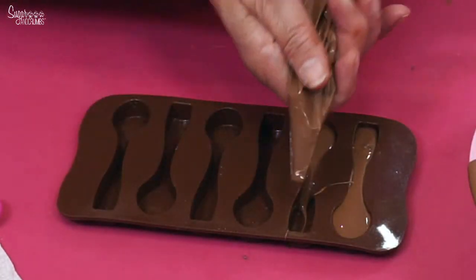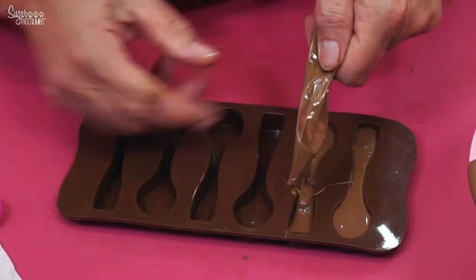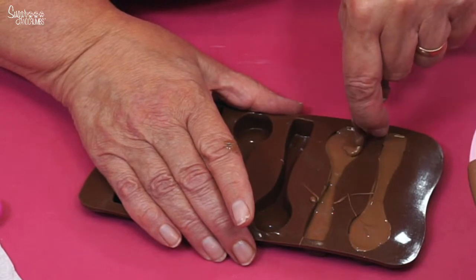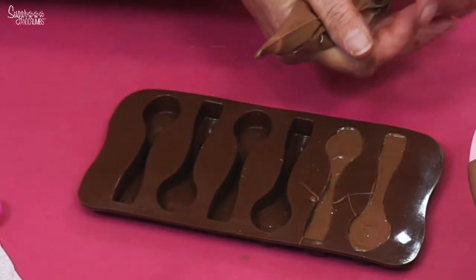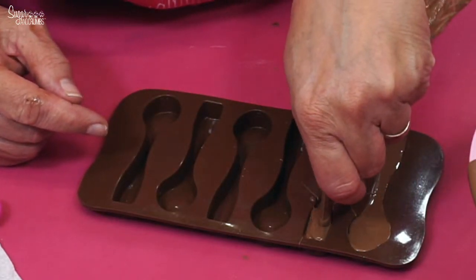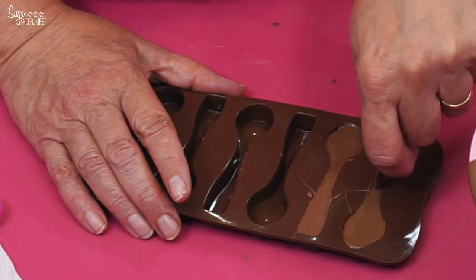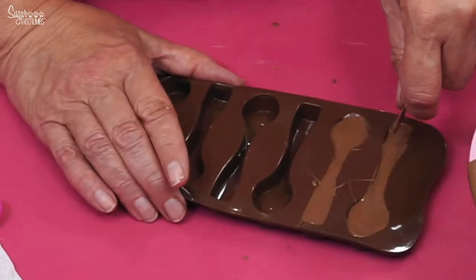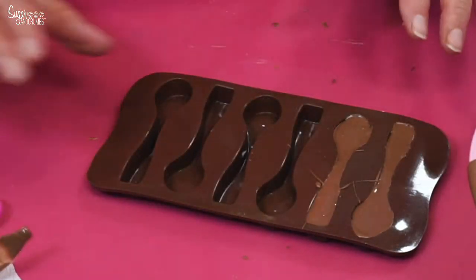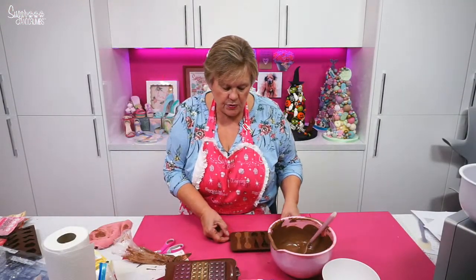We do a smaller one, but this one, which is great for desserts as well, is the larger of the spoon molds we do. Again, just give it a shake, getting the last of this chocolate out of here. Because these are thick, I'm just going to put these into the fridge so that I know they will set in time to show you. There we go.